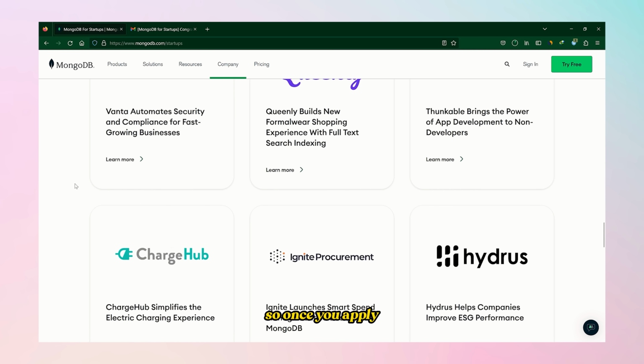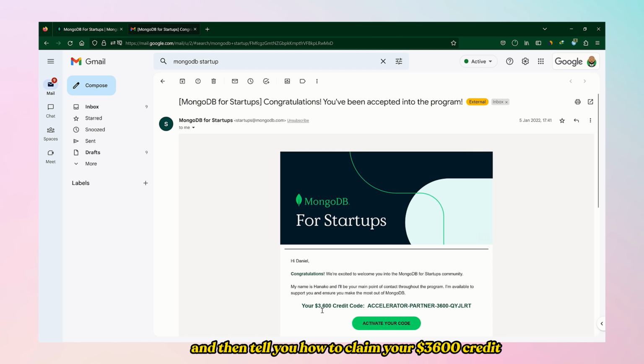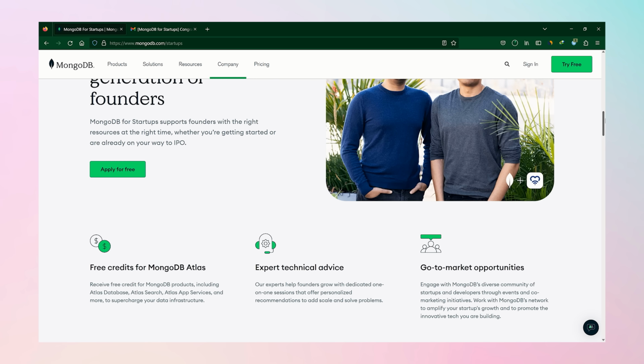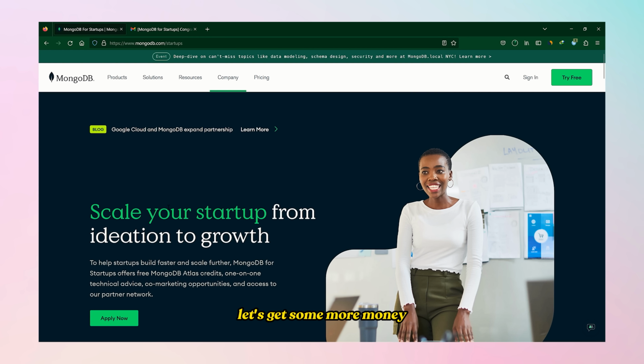So once you apply, you're going to receive an email such as this and they're going to tell you congratulations, obviously, and then tell you how to claim your $3,600 credit, which you can use on MongoDB. So now we have $25,000. We have $3,600. Let's get some more money.